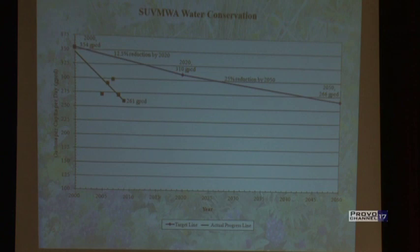This is Utah County, South Utah County. You can see they started with a much higher use, and the amount of use per capita has reduced dramatically since 2000. And there are substantial penalties if their water use actually goes above that line.